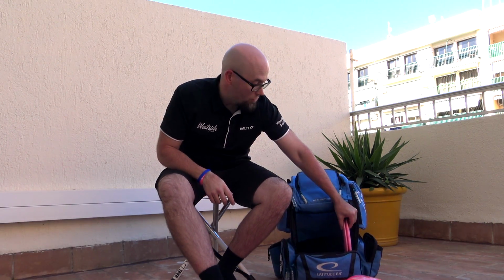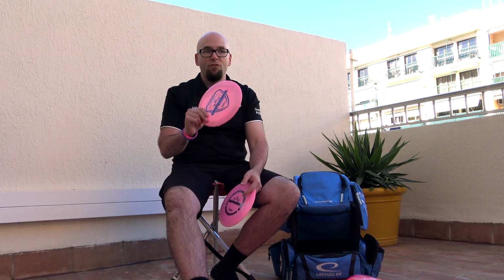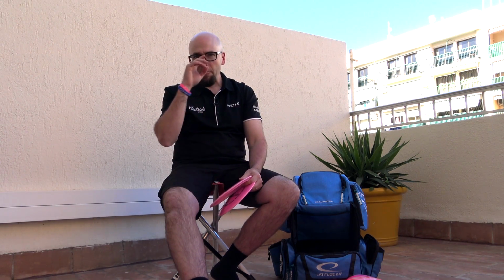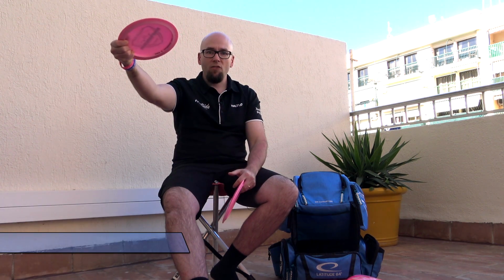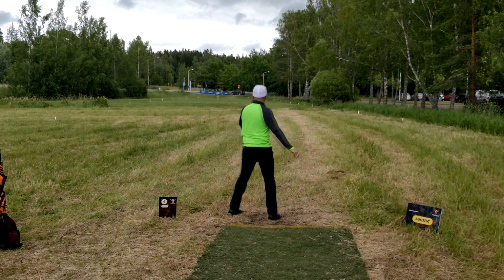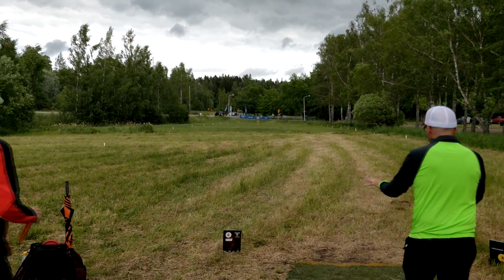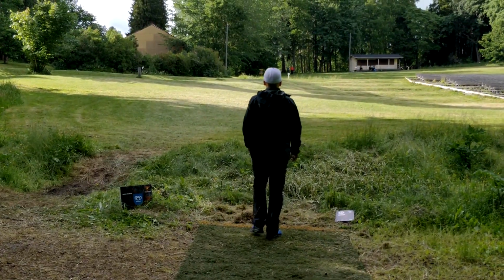Then the more overstable distance drivers. I love the Enforcer. It is very important on this particular course when we have a lot of elevation changes. The wind can come to play at any moment, so I'm using this Fusion Enforcer on many of the tee shots. A little bit of anti-flex and it'll hold it for quite a while before doing that Enforcer dumpy fade that gives it so much control. Enforcer is one of my favorite distance drivers.